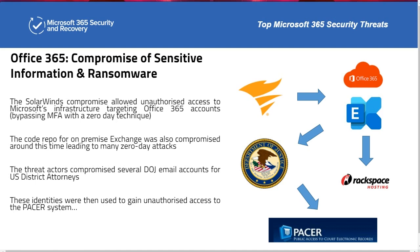So the issue here is if you have this source code, you can quickly red team it, you can get some talented coders and start building exploits for it. And that's exactly what happened. The exploits kind of culminated in Rackspace having multiple customers, I believe it was in the hundreds of customers, compromised and dropped ransomware on hosted Exchange servers because they weren't patched fast enough.